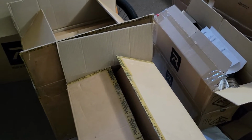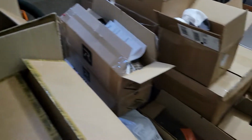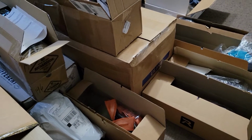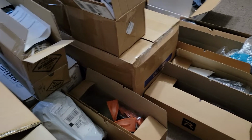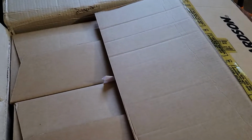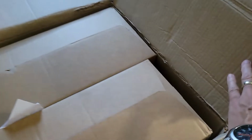So we're always ordering. I spend so much time during the day with our distributors and with all the different wholesalers, working to get Richardson hats and Yupong hats. So this is our shipments this week that we got. This is just all back order stuff, just to make sure we survive the holidays.